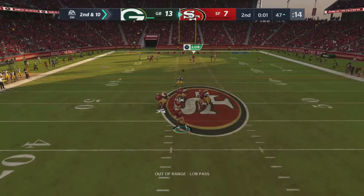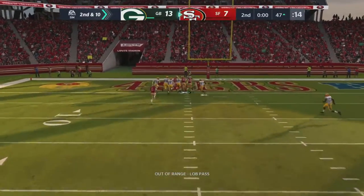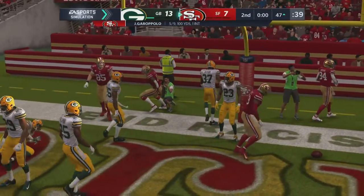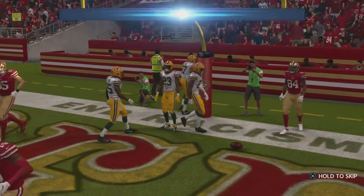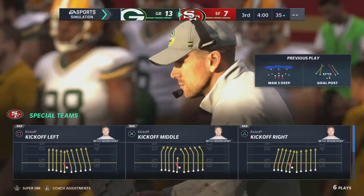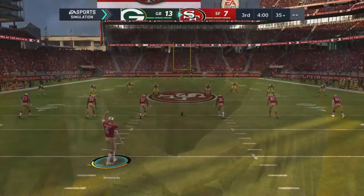Shot here before half. He'll take a shot for the end zone. And that's going to be incomplete. Good effort there, trying to take a shot, but it's third down. You want the third quarter already? No problem. Let's do it.